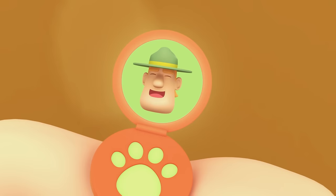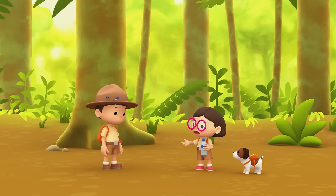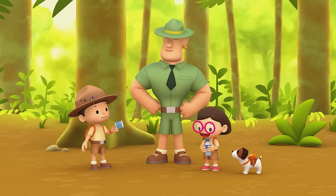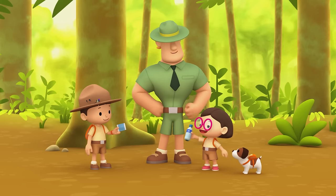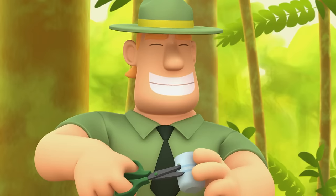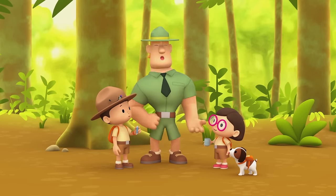Hello, Junior Rangers. The easiest way to make nectar is to dissolve some sugar in water. We have water, but where can we get sugar from? Here. Have some of my sugar. Thanks, Ranger Rocky. We can cut this bottle in half and use the bottom half to put the nectar in. Great idea, Katie. I'll take care of that. You've got to be careful with scissors. There. I'll leave the rest to you, Junior Rangers.